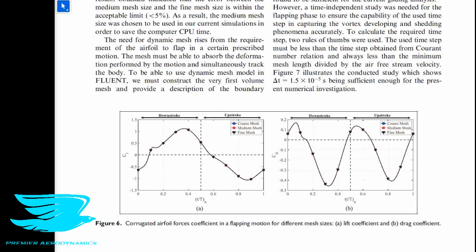And this is the right way of doing it, where you have 3 different coarseness levels of the mesh, and you pick the medium one where it's very similar to the fine mesh. For example, in other podcasts, we had authors doing 3 meshes, and they found that the coarse mesh gave exactly the same results as the medium and the fine.